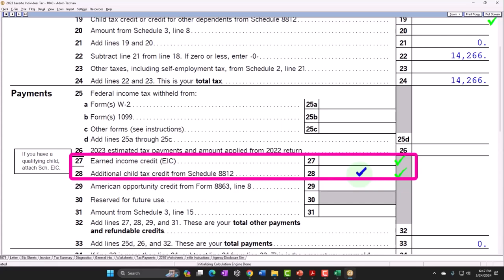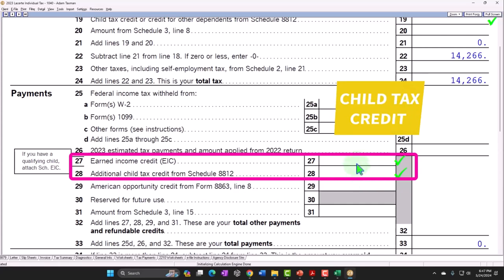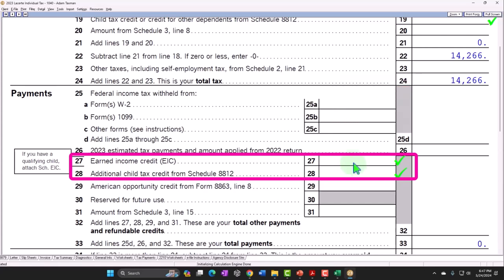The two major credits down here, which are commingled in many ways because the children are often tied into the calculation of both these credits, are going to be the child tax credit or the additional child tax credit, and the earned income tax credit, our main point of focus being the earned income tax credit at this time.